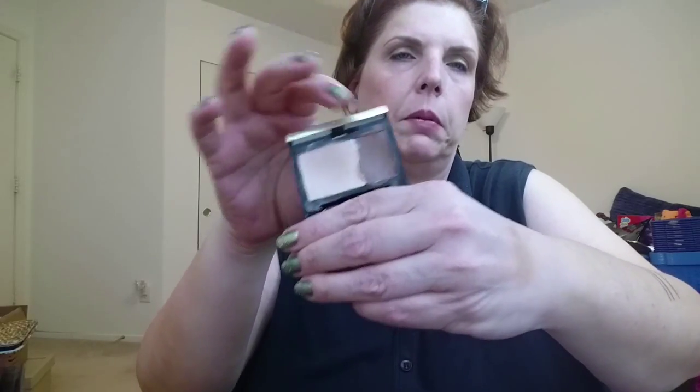This is the Kevin Aucoin Creamy Glow Duo #1 in Sculpting Medium and Candlelight. And this is just a nice little compact with a sculpting cream and a highlighter. So I wish it was more half and half than all of that highlighter, but I've been enjoying just putting a little bit of that sculpting cream right here. Not anything fancy, just a little something.